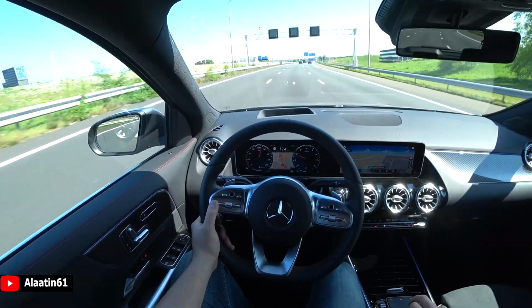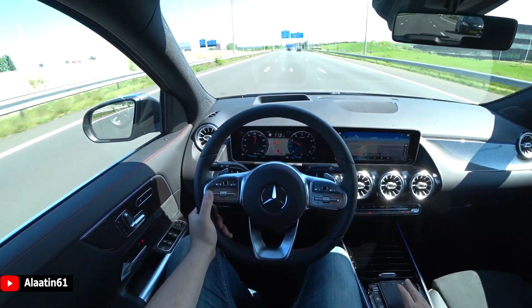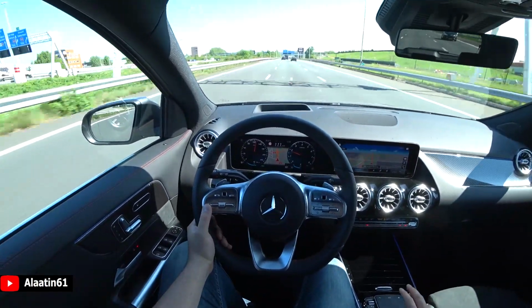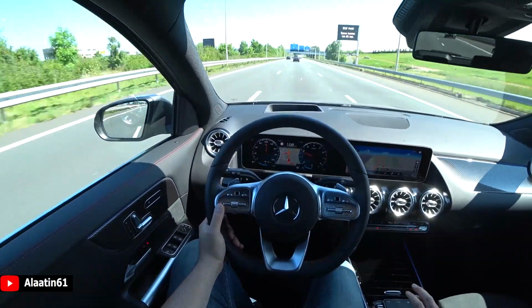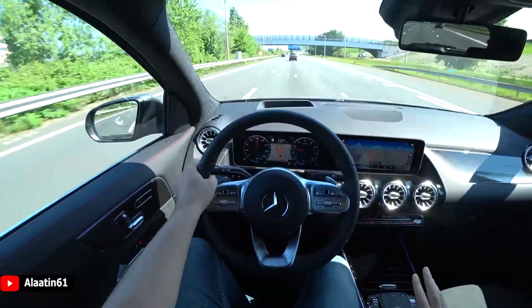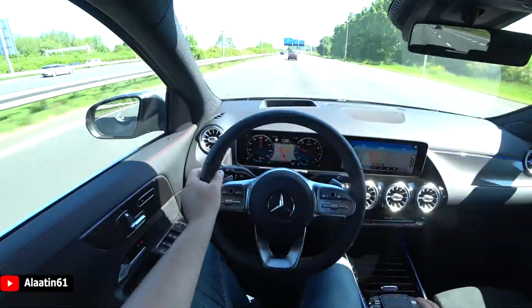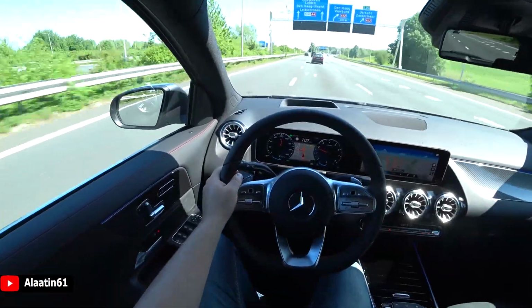I really like the design of the taillights now. On the previous generation, I didn't like them at all. On the first and the facelift generation, I didn't like them. But on this car, that dull look is gone. And now you have a very beautiful design taillights. The headlights are also beautiful. It has now a rounder design compared to the previous generation, and it's higher up.